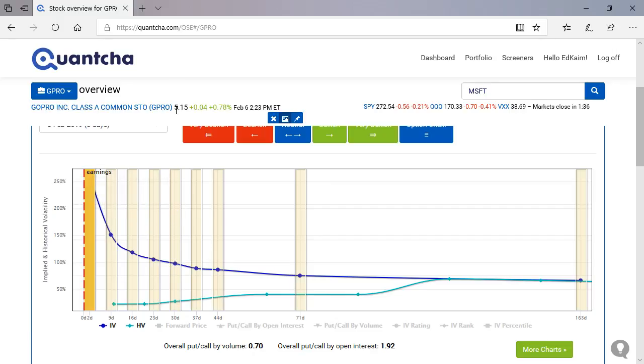In this case, because we're dealing with a stock that's priced so low, I'm inclined to go ahead with probably the straddle at this stage, because the strangle sort of expects a bunch of movement. I don't really know, honestly, what to expect.